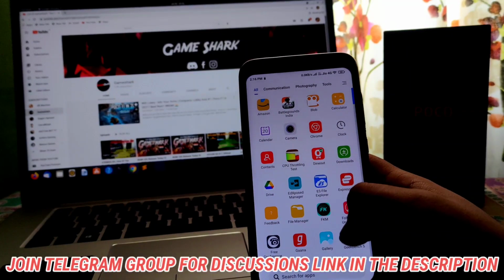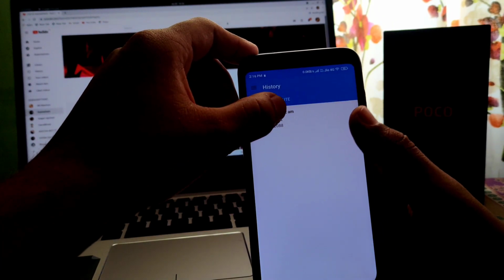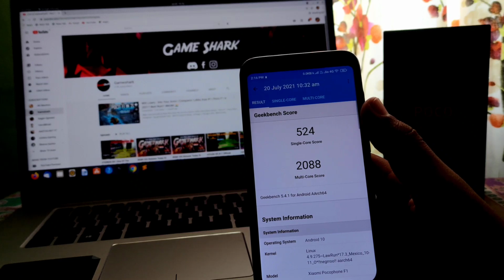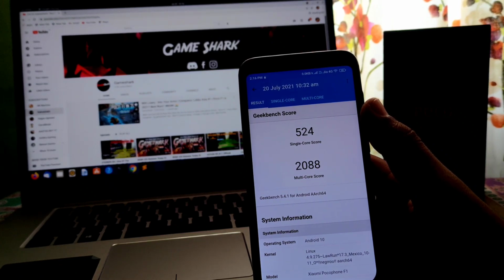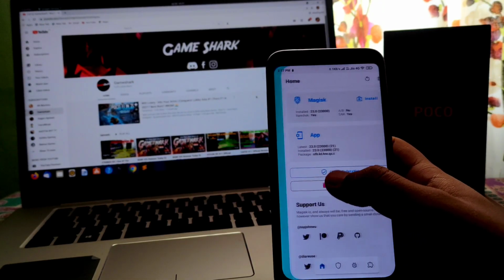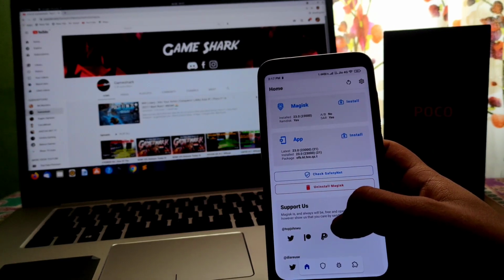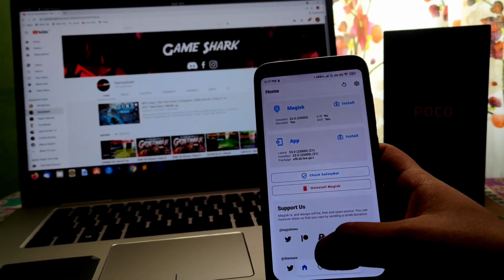Now heading into some benchmark scores in Geekbench 5 using the Lawrun Kernel latest version, which is 17.3, we got a score of 524 and 2088. The scores are very good in terms of the kernel and the ROM. Now heading into the Magisk SafetyNet, the SafetyNet is true by default, so you don't need to hide your Magisk Manager, which means you can use banking apps or Netflix without hiding your root.